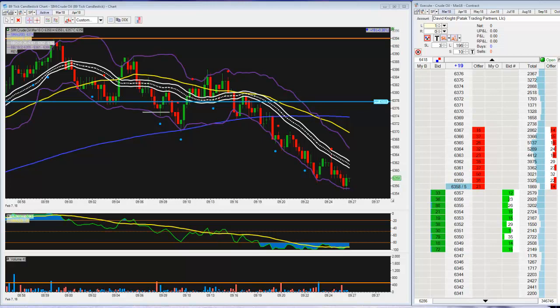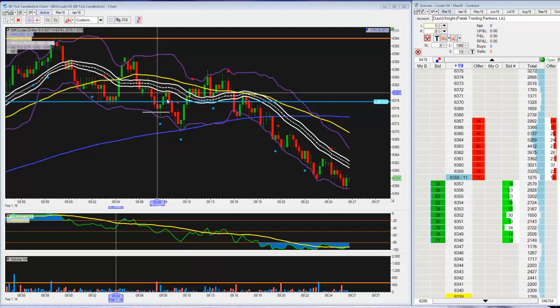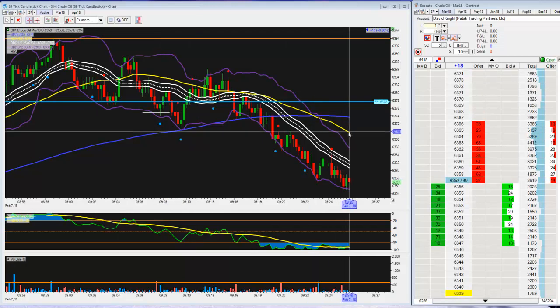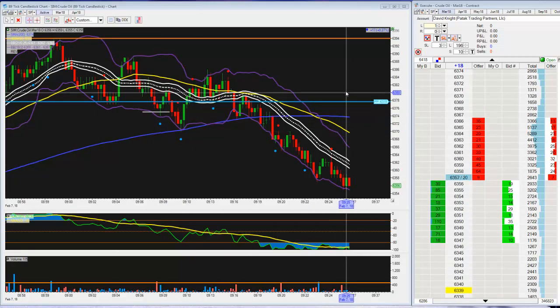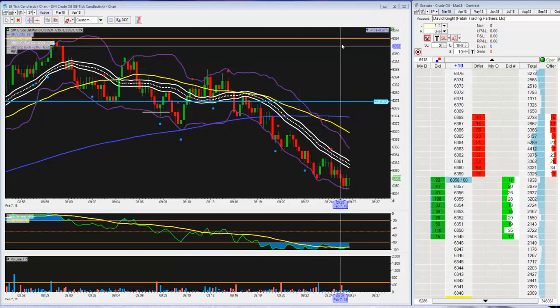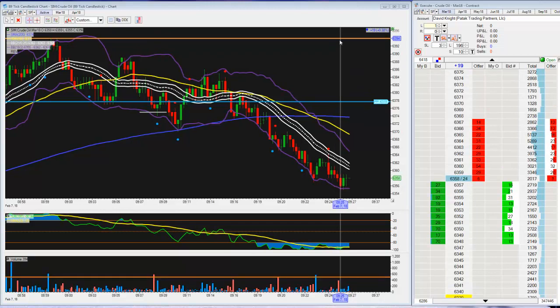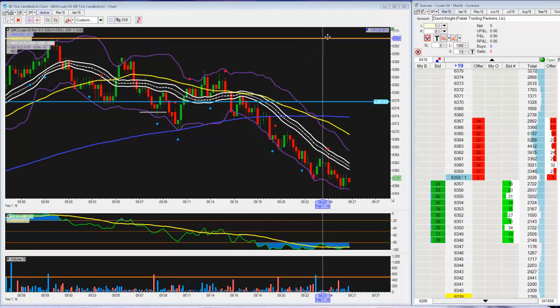Today is inventory day, and it's coming out in about 5 minutes or so, it looks like. So we're waiting for the inventories. The high today is at 64.19. This is the last swing high of 63.94. That's on the charts right now.